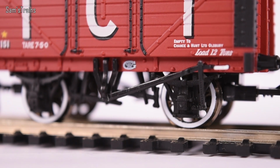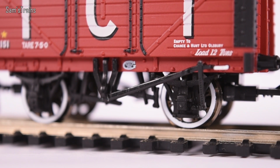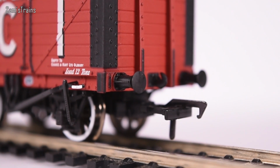The separately fitted parts are pretty good as well. We have the separately fitted brake rigging here, which is pretty good. I don't think it's metal, feels like it is just plastic, but it looks the part, doesn't it? And we've also got these nice realistic looking buffers. They're not sprung or anything like that, but they are at least made of metal.